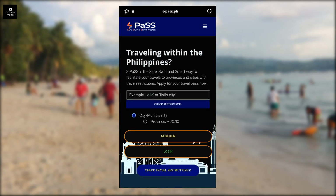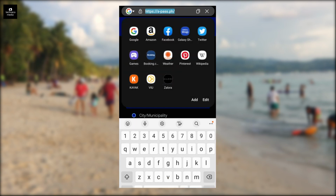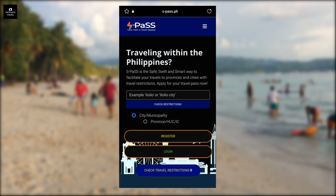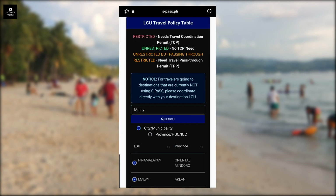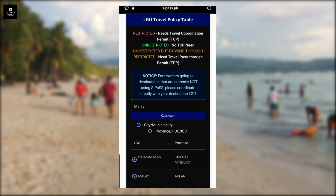Once done, you need to verify the current restrictions to Boracay from Manila. You can do this by checking the restrictions in S-Pass. Enter here the city that you will visit. For Boracay, key in Malay and click the Check Restriction button. Please take note of the LGU Travel Policy Table, as this will determine if additional requirements are needed.